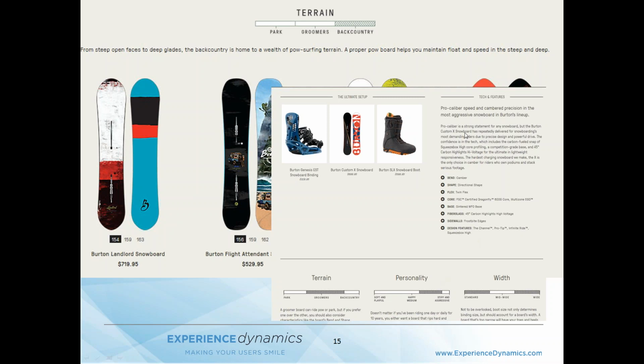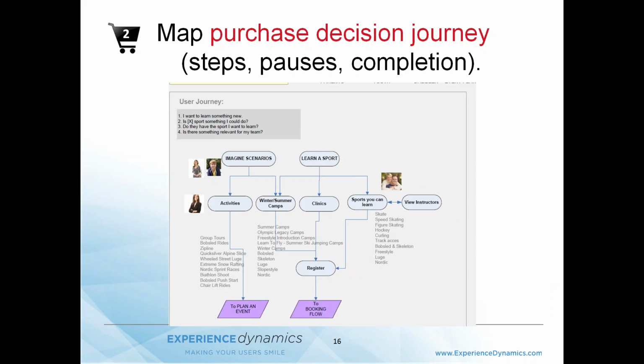It's something that is essentially cream of the crop, and here it is again: most aggressive snowboard in Burton's lineup is what they're saying here. The second must is to map the purchase decision journey. And this is journey mapping. A lot of you are following user journeys or journey mapping. This is an example of a journey map that we created for creating a booking for a sports facility.